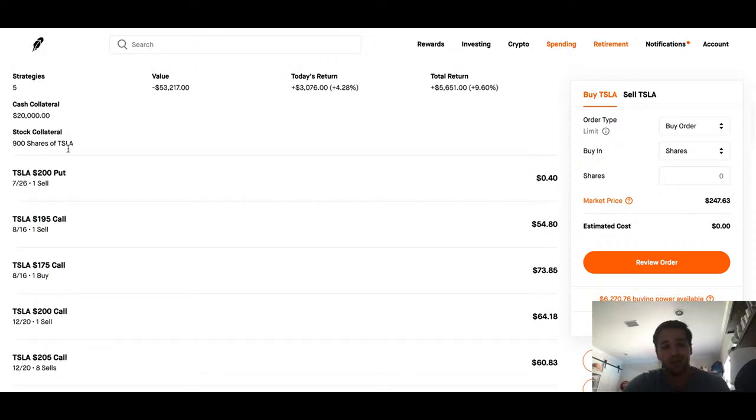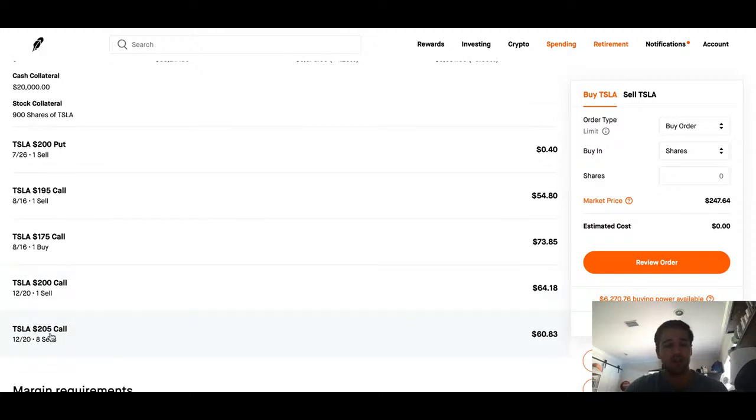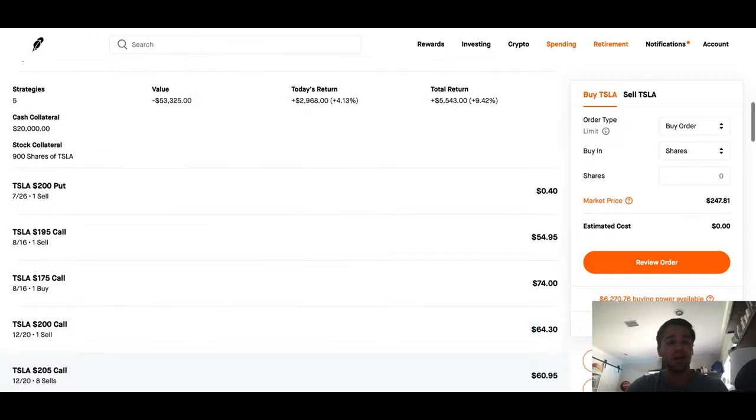So this is a very good example of what happens when you get caught underwater with shares. Now, look, I'm going to hold on to them. Time to me is not an issue. When December comes, maybe I'll roll them out a year and get up to 220, 230 next year, who knows, but I'm just going to keep chipping away at them because I like the stock. I want to keep the shares.